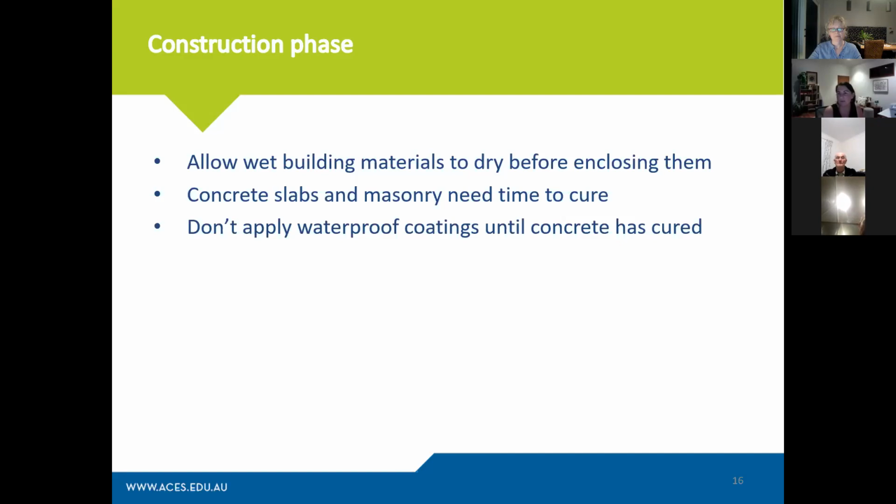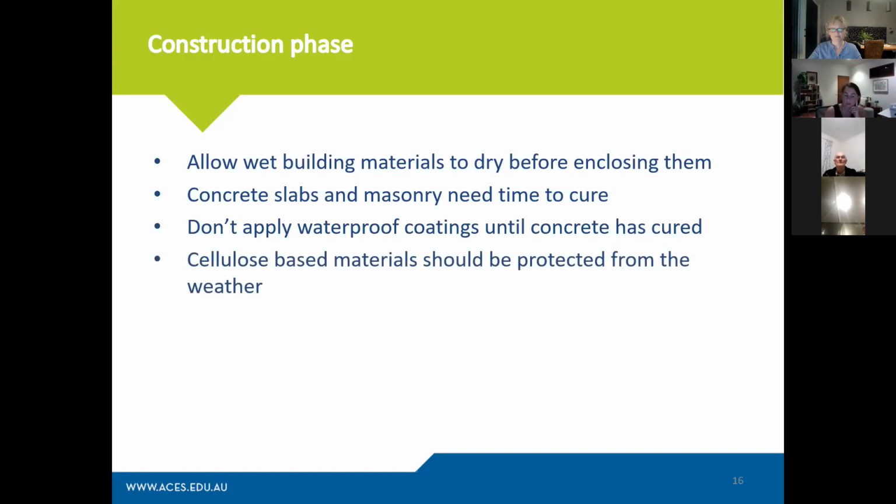So it's important through every stage of the build. So communication in this construction phase is really important. In relation to concrete slabs and masonry, they do need time to cure, and waterproof coatings you don't want to apply until the concrete has had time to cure. And according to Brandt's, under good conditions, the slab should dry to a depth of approximately 25 mils per month. And the elements that can make a difference to that are weather, temperature, relative humidity, airflow, the concrete composition, that sort of thing.